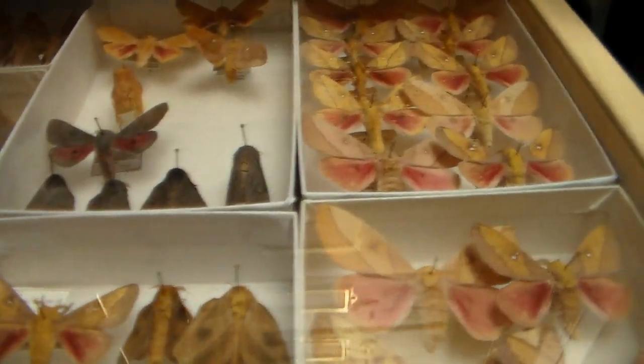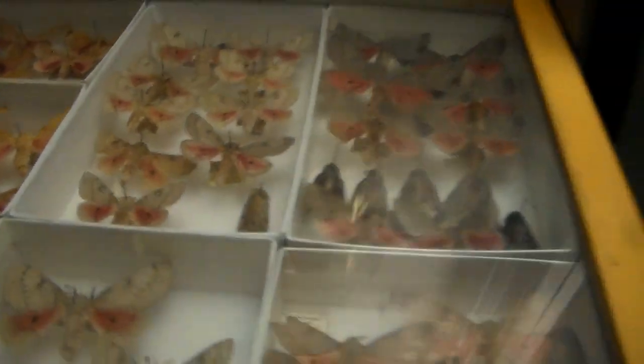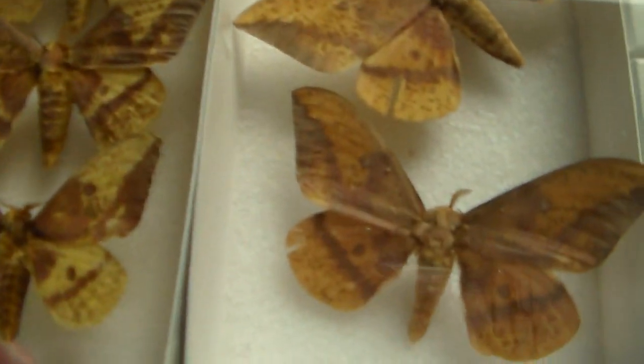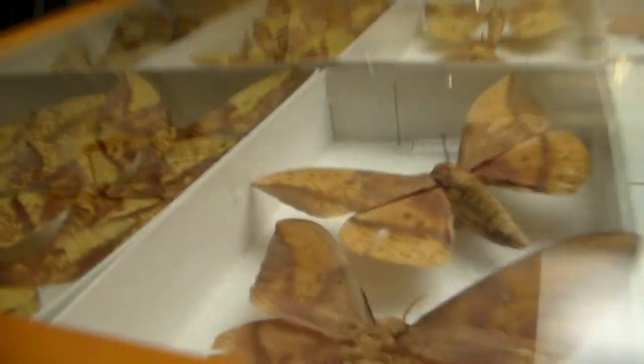Ooh, ooh, ooh. This is so exciting. And I apologize about my random rambling. I'm kind of excited. I actually get to explore this awesome, ginormous collection. Imperial moths, Eacles imperialis, Aslari. Apologize for the shaking. Trying to get that back in there.